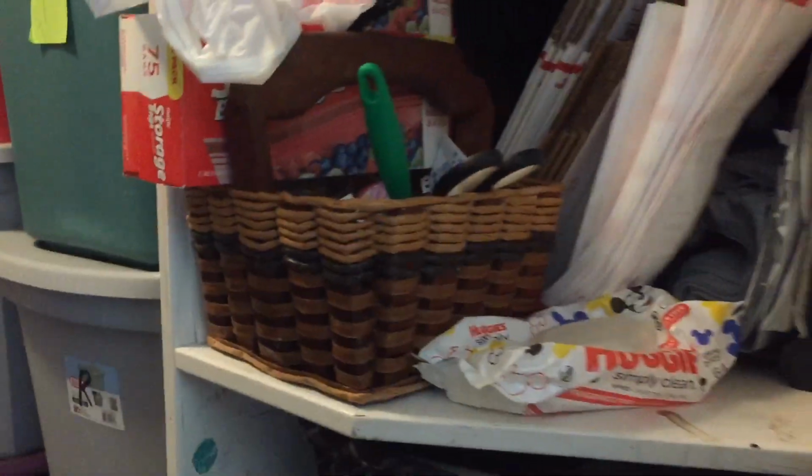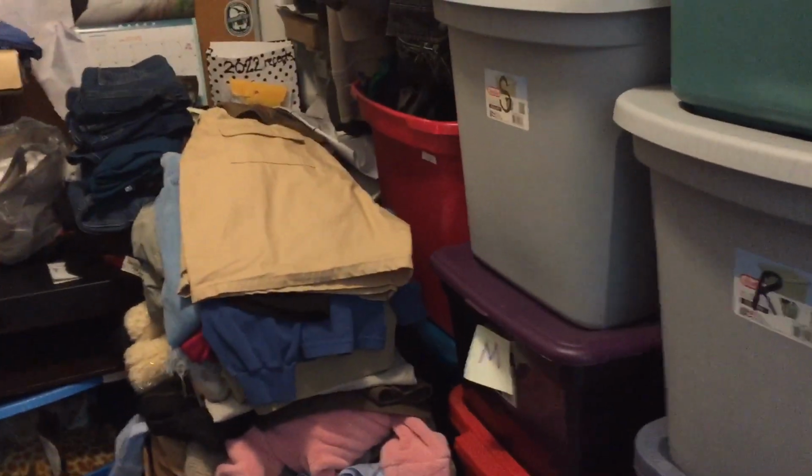I also have 8 bins that are shallow, so probably half the size, that are under my bed. So all in all, I believe I have 26 bins of inventory, as well as some other things shoved in shelves places.